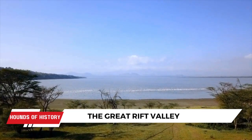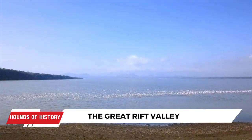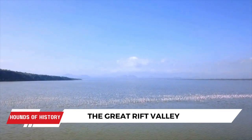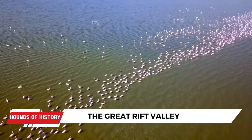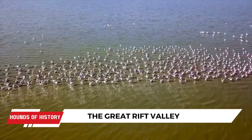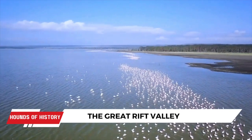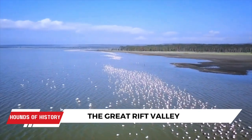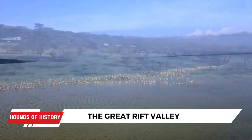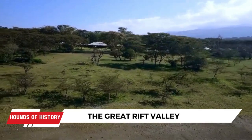Lake Nakuru, with its surrounding national park, is one of the most popular destinations in the Rift Valley. The lake is famous for its huge flocks of pink flamingos, which feed on the algae and microscopic crustaceans in the shallow alkaline waters. However, pollution and natural flooding have taken a toll on the lake's ecosystem in recent years, causing the flamingo population to decline.